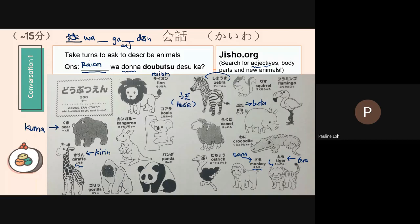Kuma wa honto ni tanoshii desu. Can that be? Can you translate? It's fun. I just pulled out the word. The bear is fun, a funny animal. Okay, so maybe you want to ask Yuki an animal.